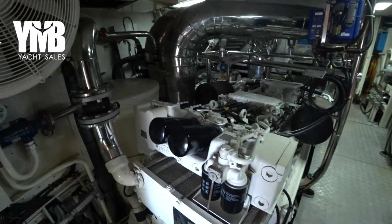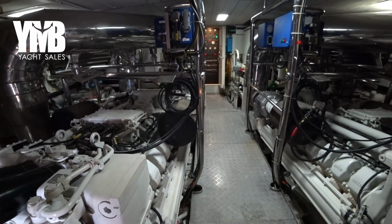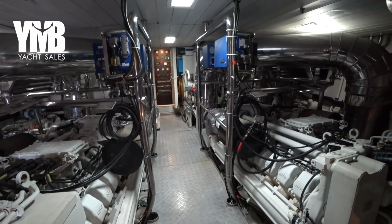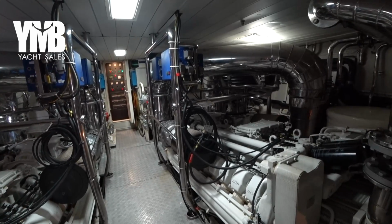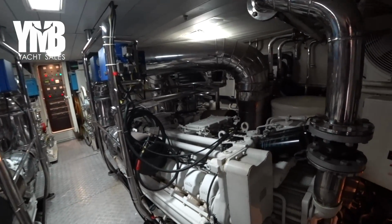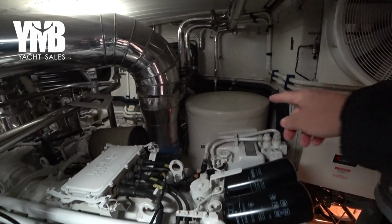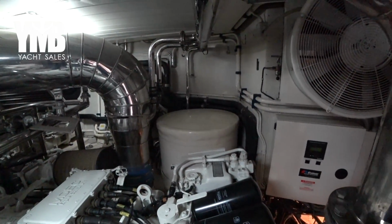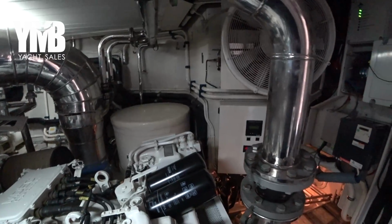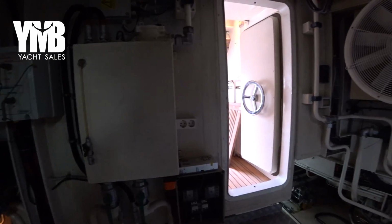So let's turn the camera and have a last look at the engine room. Now this boat is equipped with the Trac stabilizers. They are not zero speed, but they are available. Fin track stabilizers. You can also see the huge silencers for the exhaust system. Generally speaking, this engine room looks very tidy, very clean, and in good condition.